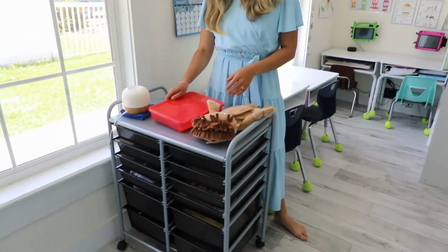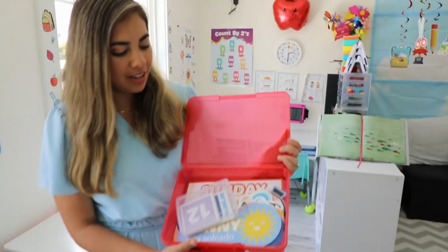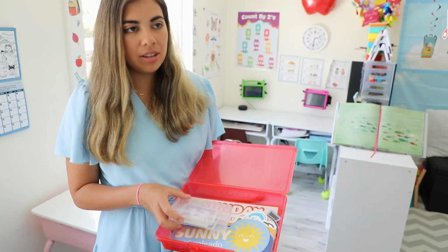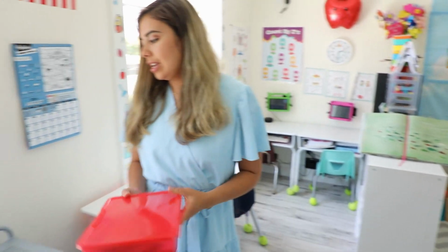Over here I have my calendar stuff that I use for my calendar, and this is the numbers. Everything's kind of organized, that way it doesn't get messed up. Before I used to have it in a Ziploc bag and it got really messy.